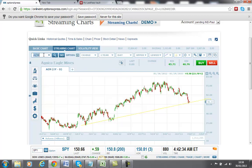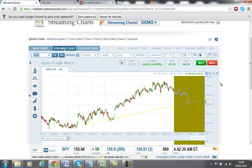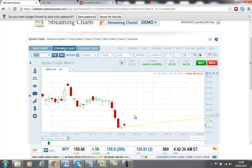Then we have AEM, which is a nice upward trending support line. This is almost a perfect entry point here. If you had seen this yesterday, this is a little doji it's put in, a little area of not sure exactly where it's going to go. It looks like a slightly up day there, so that pretty much would have been textbook as an entry point, but it may well have broken that already.